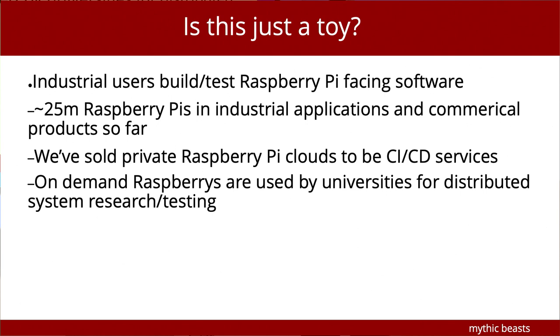Is all this stuff just a toy, particularly our Raspberry Pi stuff, right? Actually, no. There's 25 million Raspberry Pis in industrial applications in the world. And a lot of those people who build those want to have test environments, and they like cloud test environments rather than having it on Bob's desk, because Bob has coffee, and coffee and Raspberry Pis mix badly.